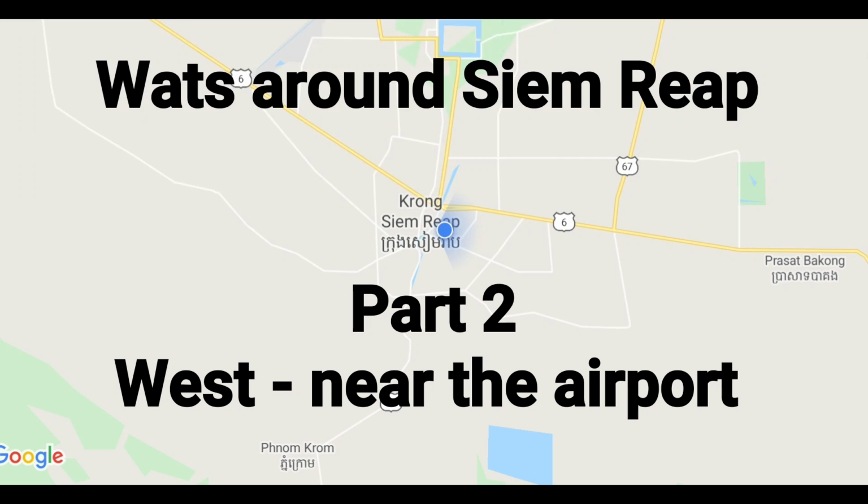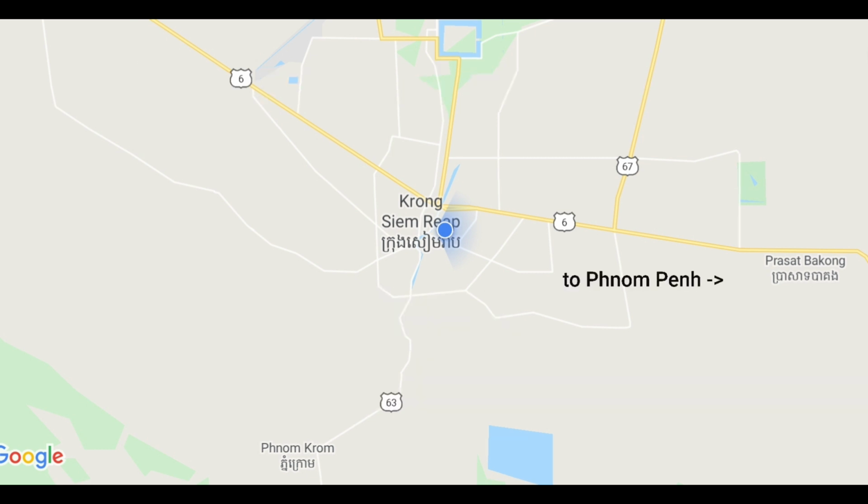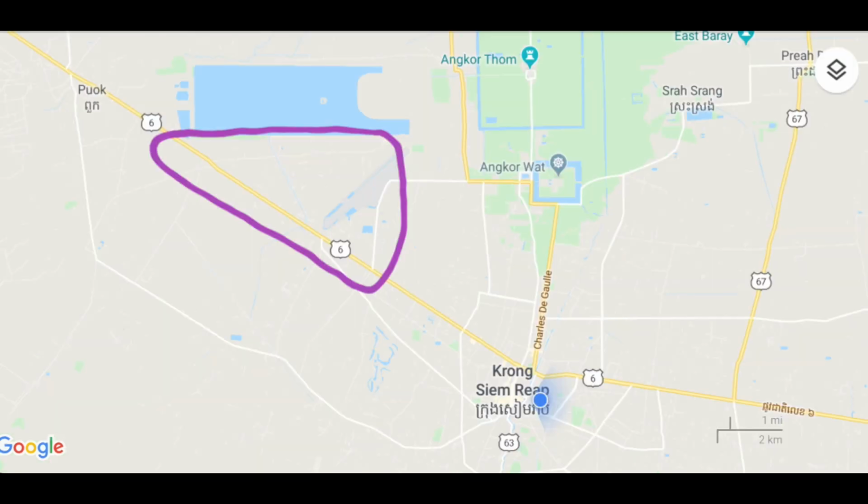This is part 2 of what's around Siem Reap, a bit sooner than we thought. So, to the east, Phnom Penh, to the west, Battambang, to the north, Angkor Wat, to the south, Tonle Sap. Today we're looking at what's around the airport kind of area.